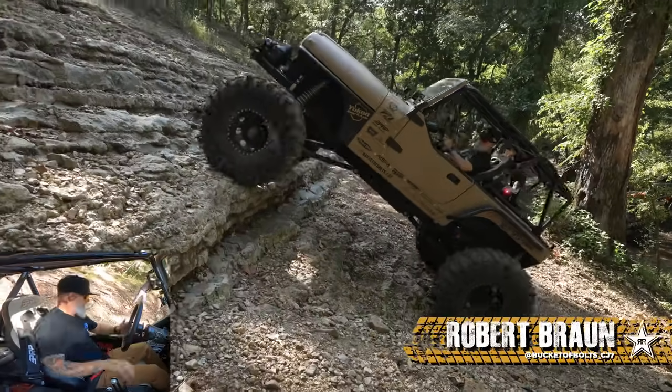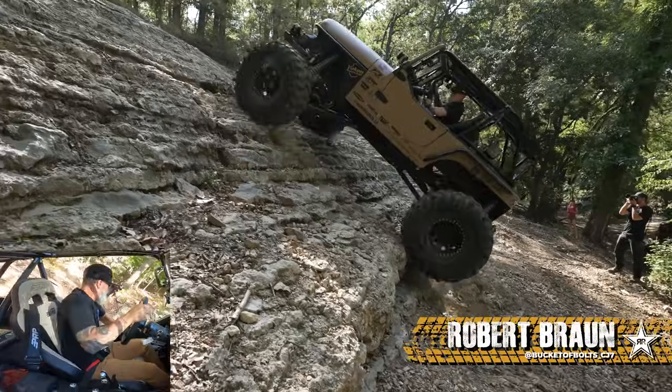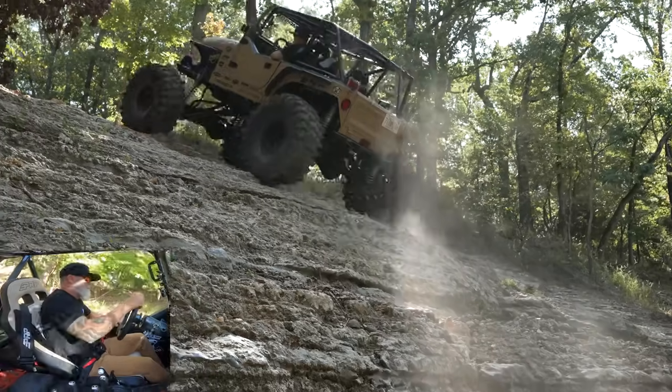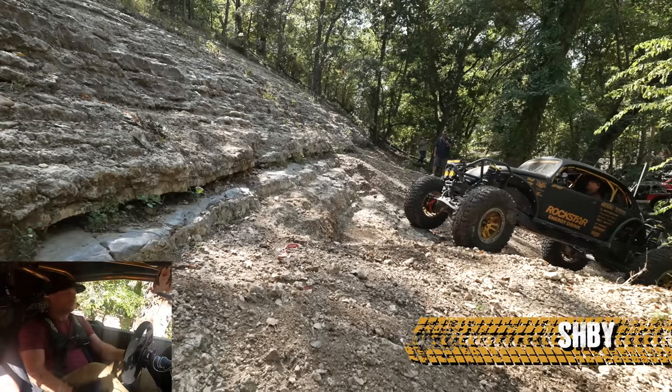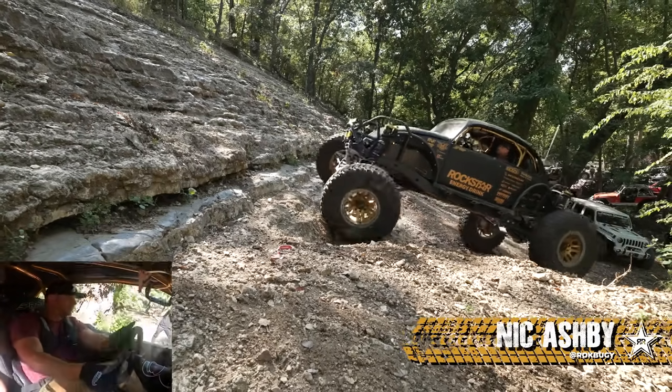I notice anytime we're down here with a group of people that have never done it, no matter how many times you tell people, hey, there is one way and one way only to do this. I don't care if you've got an 87-inch wheelbase or 140, I don't care if you've got 100 horsepower or 1,000. There is one way to do that hill.